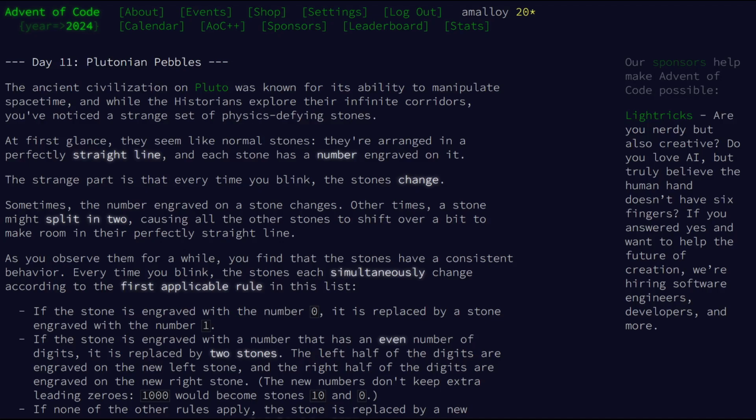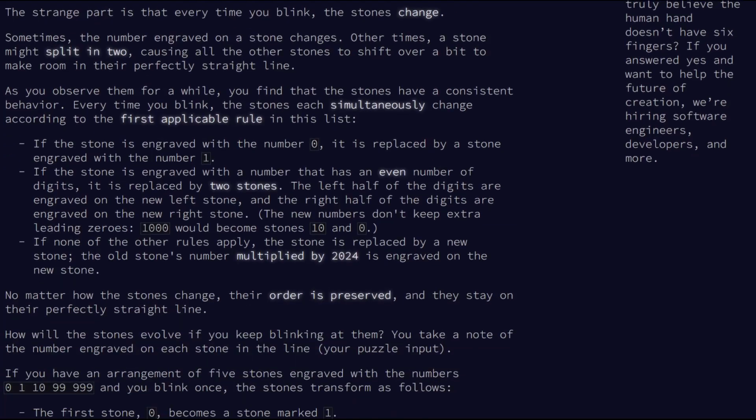As you observe them for a while, you find that the stones have a consistent behavior. Every time you blink, the stones each simultaneously change according to the first applicable rule in this list. If the stone is engraved with the number 0, it's replaced by a stone engraved with the number 1. If the stone is engraved with a number that has an even number of digits, it's replaced by 2 stones. The left half of the digits are on the new left stone, the right half on the new right stone. And they don't keep extra leading zeros. If none of the other rules apply, the stone is replaced by a new stone. The old stone's number multiplied by 2024 is engraved.